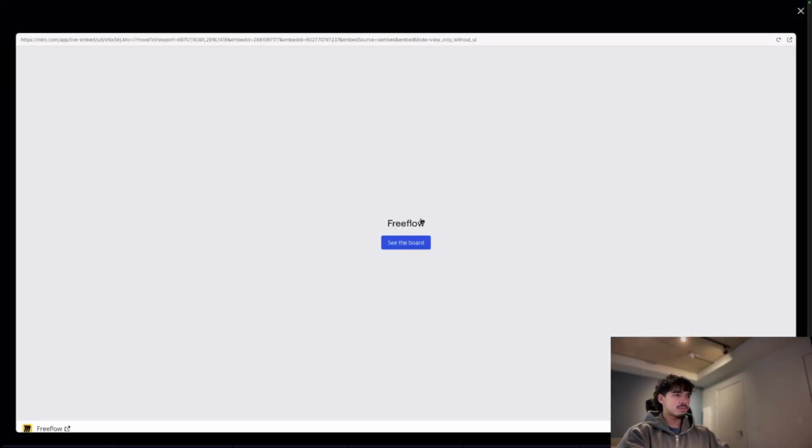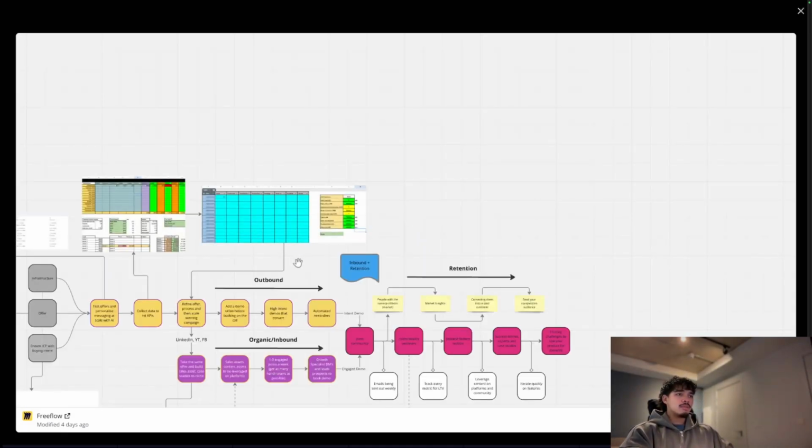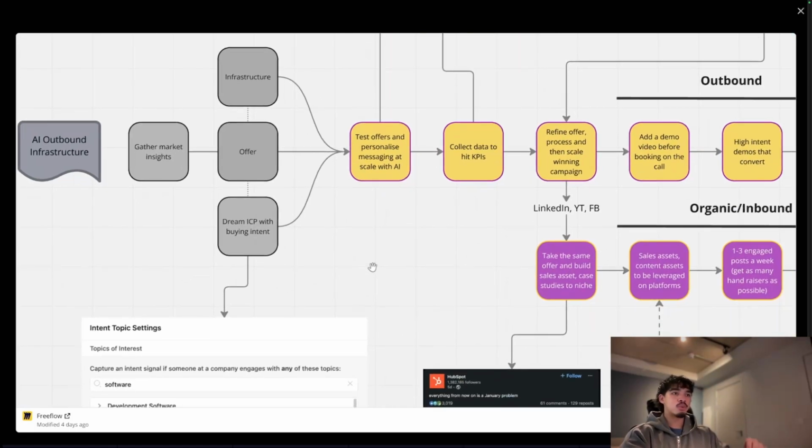So if you see here, what you want to do is gather market insights before you start doing anything, right? You want to gather market insights to create your offer, right? This should be a 2 to 3 week process, right? You want to look at competitors, see what you can do differently. You want to build an infrastructure that's capable of sending 1,000 emails per day to your target market. You want to build a dream ICP with buying intent.